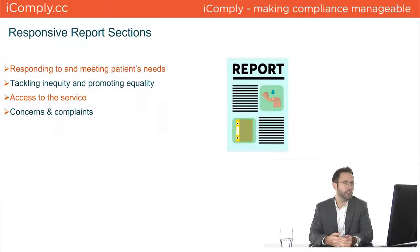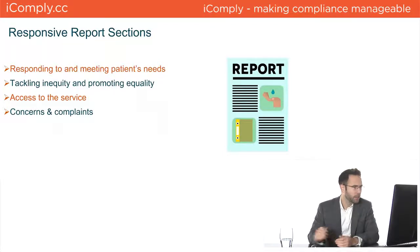And a suitable phone system and appropriately staffed reception, as we'll see in a few slides' time. But obviously making sure that if you're a 5-chair practice, then having one that's always busy, having one receptionist isn't going to work, or having a phone system that doesn't do holding isn't necessarily going to work. So you may need to think about your phone system and whether or not it's appropriate for the number of surgeries you have. So then that's access to the service and concerns and complaints.